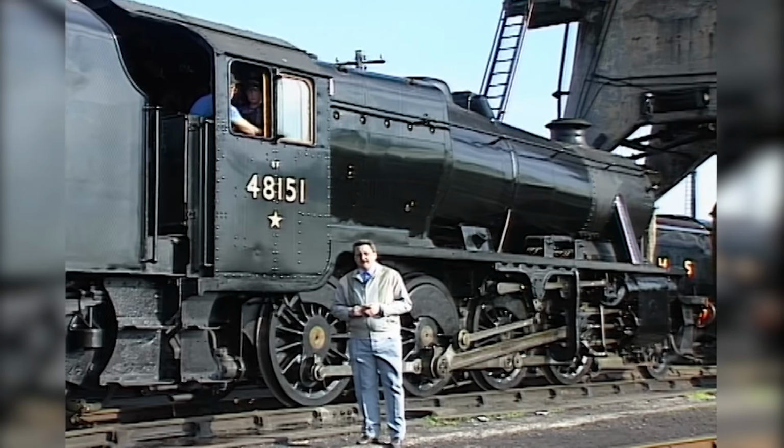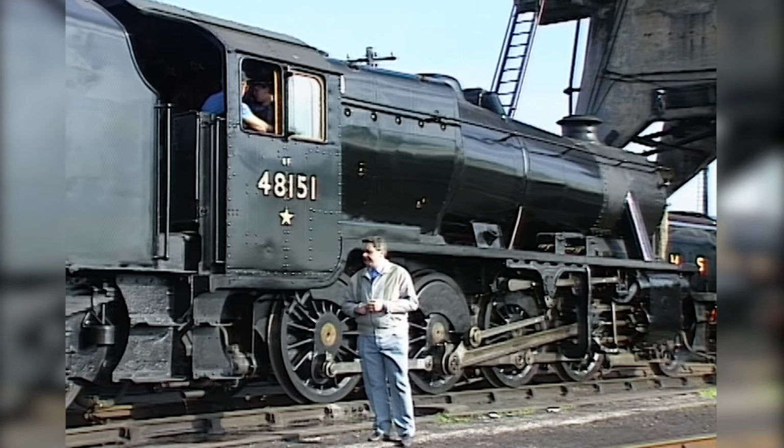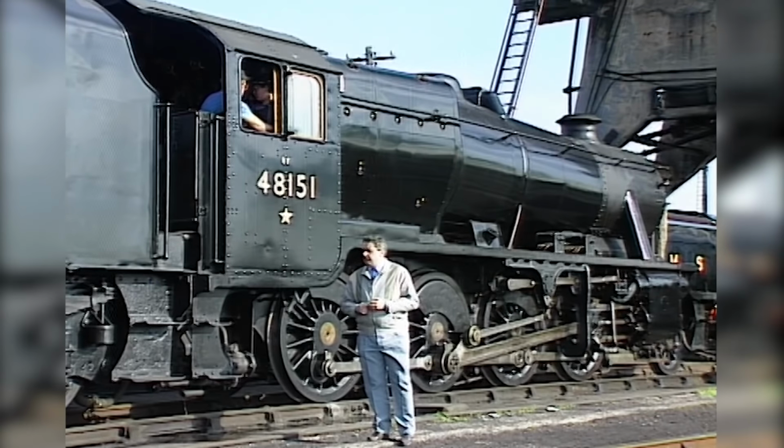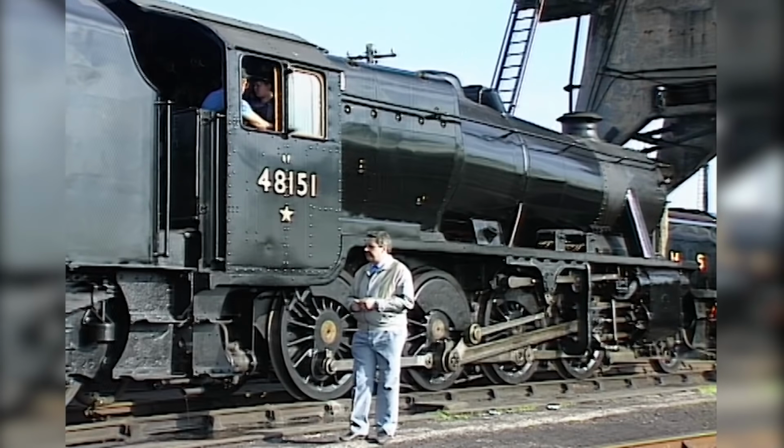This 8F originally went to Embsay after going into preservation on the Yorkshire Dales Railway before coming over here to Carnforth. It also has spent some time at the Midland Railway Centre in the East Midlands at Butterley.